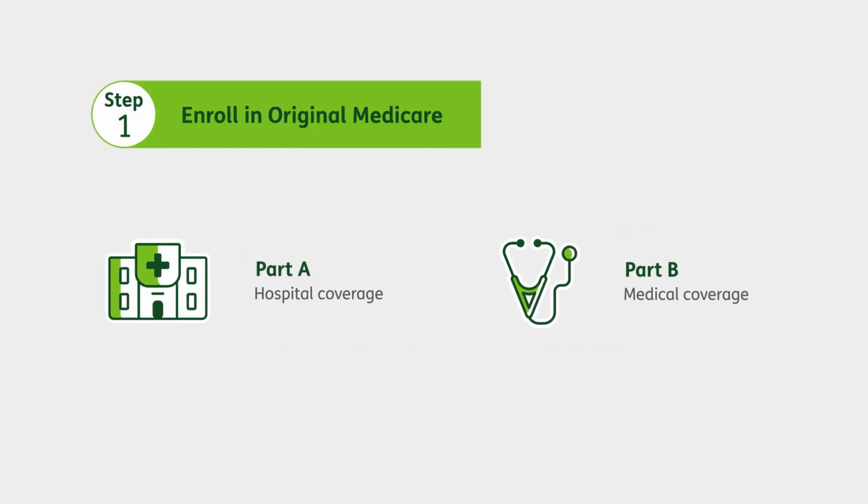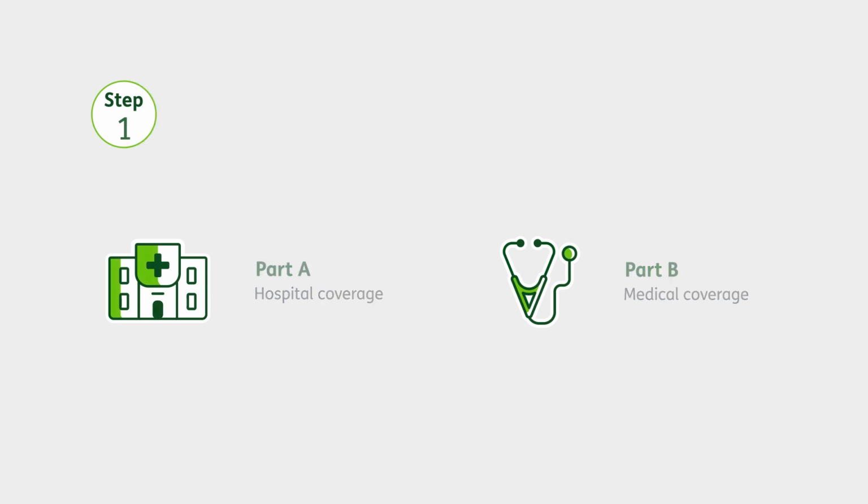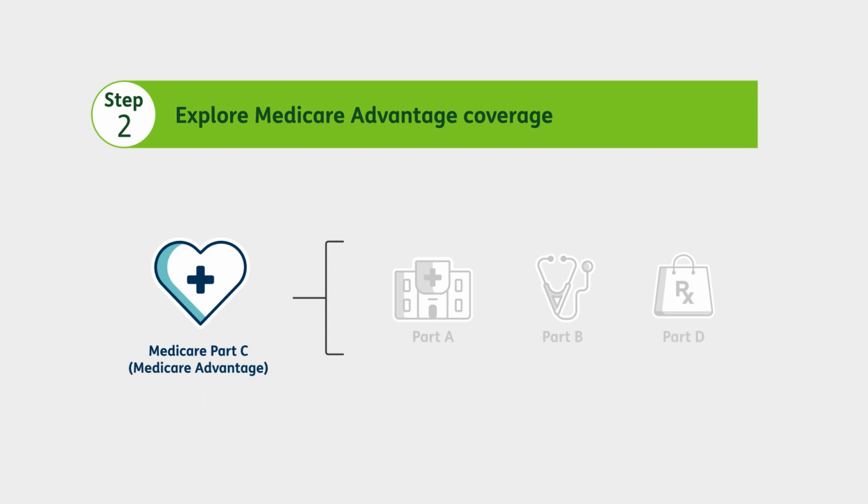Step 1 is to first enroll in Original Medicare, offered by the federal government. Step 2 is to explore if you need additional coverage, and if enrolling in a plan through a private company makes sense. You have a few options here. You could choose a Part C plan. These are also called Medicare Advantage plans. A Medicare Advantage plan includes all the benefits and coverage of Original Medicare. Our Medicare Advantage plans give you extra benefits, and some even include Part D drug coverage.